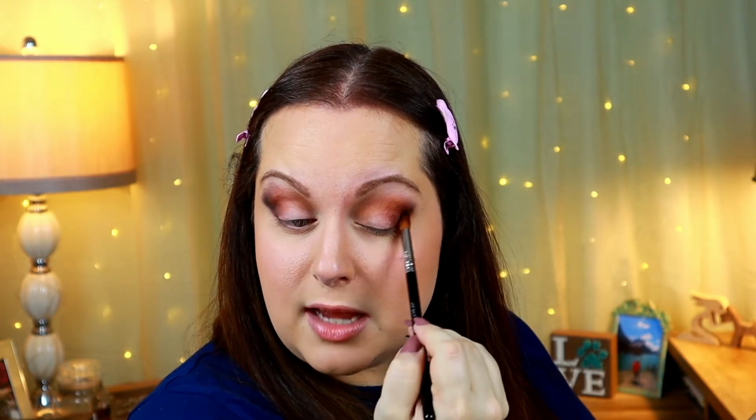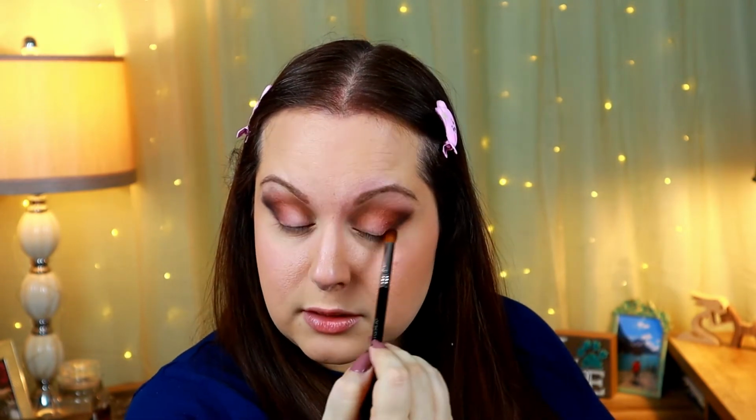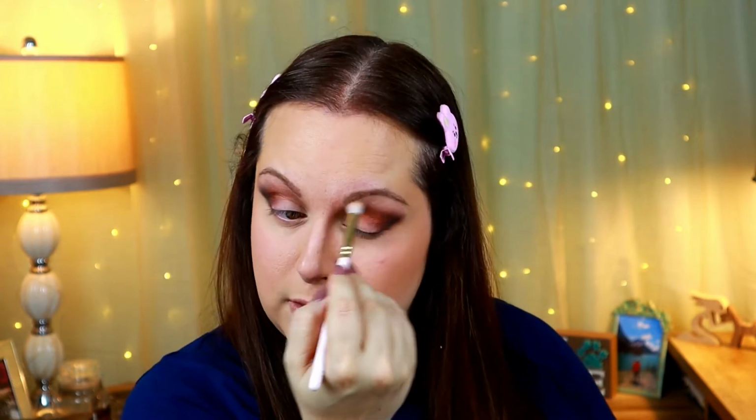I feel like at this point I've forgotten how to create a natural look, because every time I think, oh, maybe I'll go with a natural look this time, I always end up going a little bit more dramatic than I think I'm going to. I think it just comes with the territory of having way too many eyeshadow palettes and way too many colors that you want to work with and play with. You end up just wanting to use them all in one look. It's looking very nice so far.